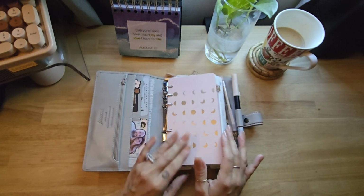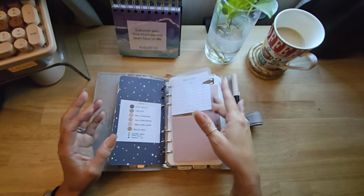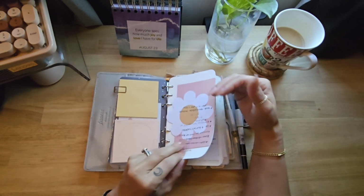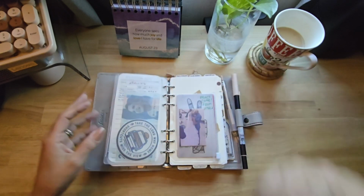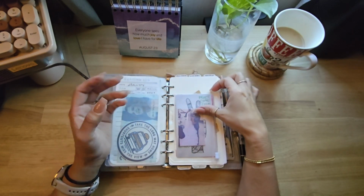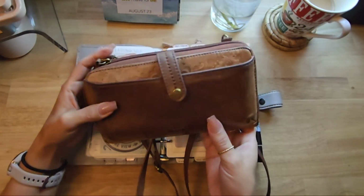And while it is working, it has been perfect. But I do want to get or set up a version of this that is smaller and easier for me to carry with me. Like I've mentioned before, I don't know if you've heard me say that, but I do carry a very small bag. Truly most of the time I just have a little crossbody bag that I carry with me.